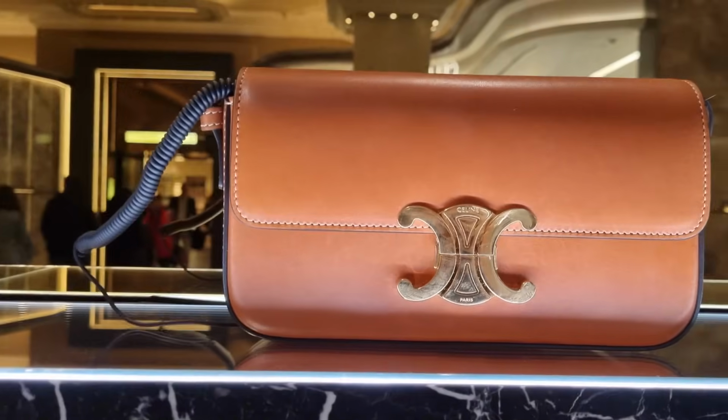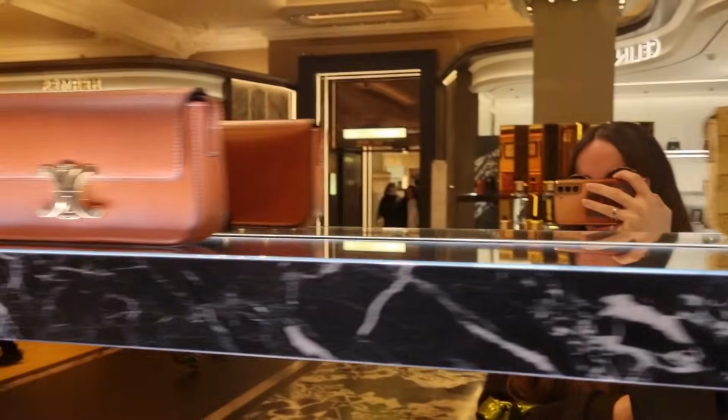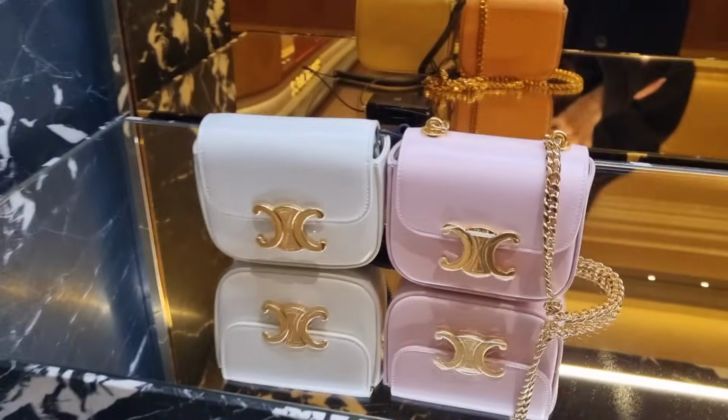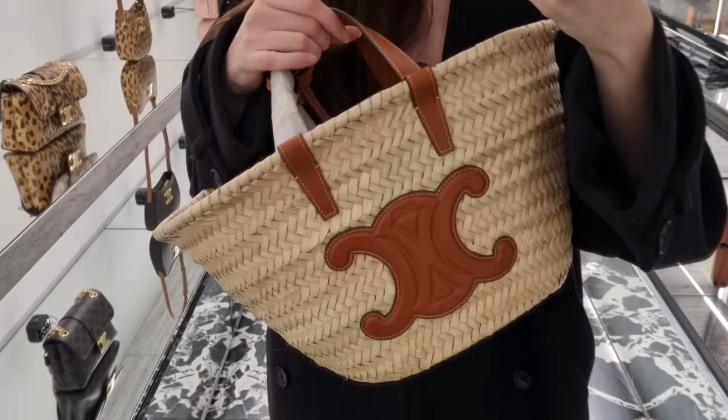The natural leather Celine is still grabbing my attention. The white canvas is stunning too, but this is so gorgeous, it would age so beautifully. And obviously you can get me with flowers and crochet, knit. And these are so cute as well. Guys, they have the small size down here.